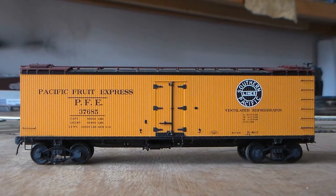This is an MTH Pacific Fruit Express R40-2 refrigerator car, and it's decaled for the Southern Pacific and the Union Pacific, one herald on each side. The date on the car is August 1928, so it would have been in service by the time that I'm modeling.